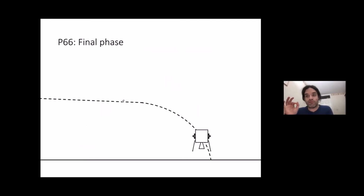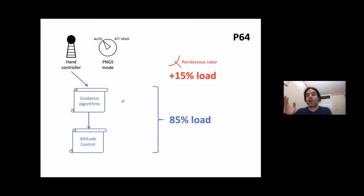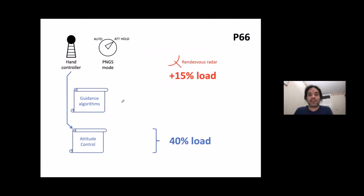But there's one more mystery. Why was it that when Armstrong seized manual control, there were no more alarms? Well, we know what happened. Armstrong didn't seize manual control at all. He entered P66, which, if you remember, connects the hand controller to the much simpler steering software, which naturally is less computationally intensive. So when Armstrong moves to P66, he doesn't know that this is going to happen, but it just naturally reduces the load on the computer.